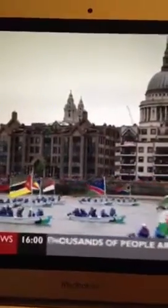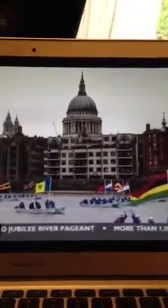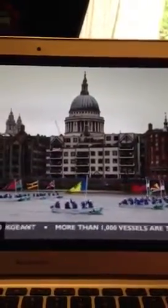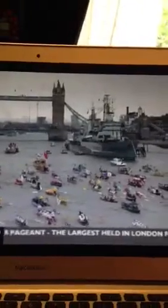And some of the smallest boats in the whole pageant. Moving on past with the flags of the Commonwealth countries. Of course, these pictures going all over the world, not just to Commonwealth countries either. Some way ahead of them.